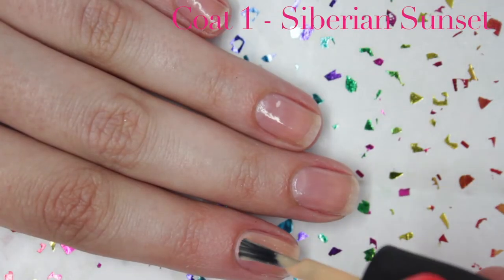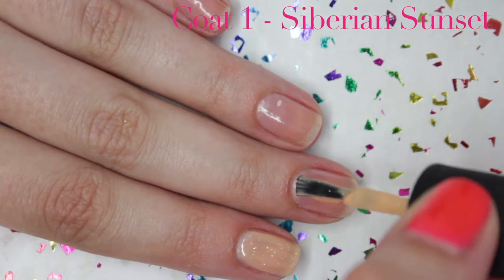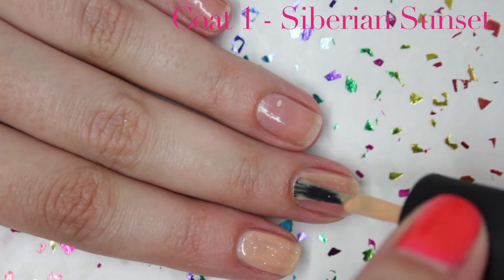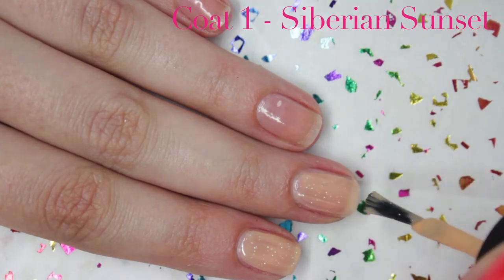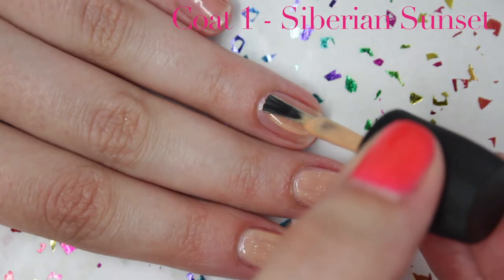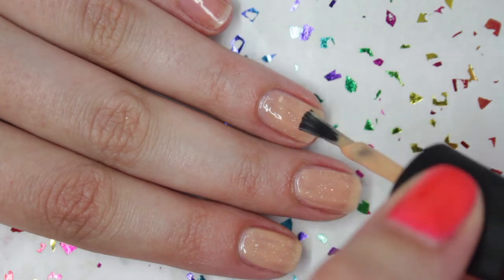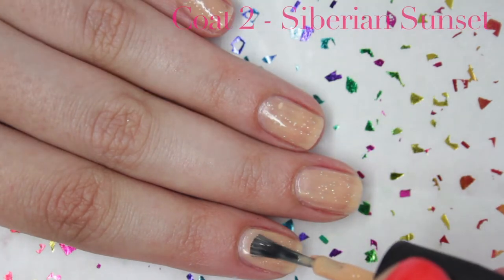Of course, with it being from the brand Artis Nails, and I'm in love with that brand, it is a fantastic formula. It's really easy to apply. It's a little bit on the sheer side, but of course, because it has that holographic glitter in it, it needs to be a little bit sheer or else that gets hidden. I'd say it's about a 2-3 coat formula. I'm applying 3 coats for this video, but you can definitely get away with 2 coats as well.